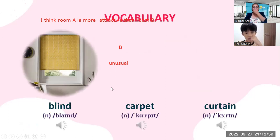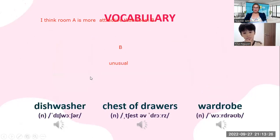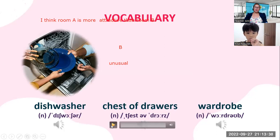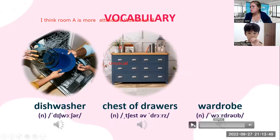So we have here the word blind. Next, we have the word carpet. And another one, curtain. Next one, we have here the word dishwasher. We don't have that here in the Philippines. Next, we have chest of drawers. And also we have the word wardrobe.